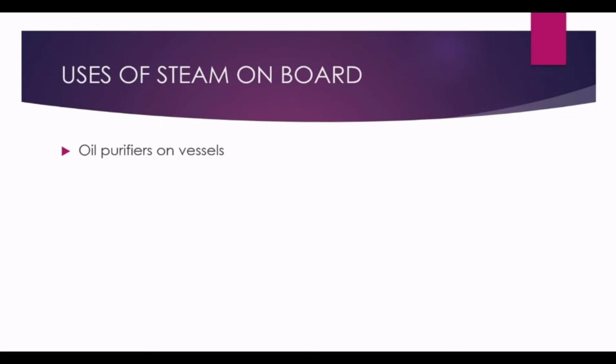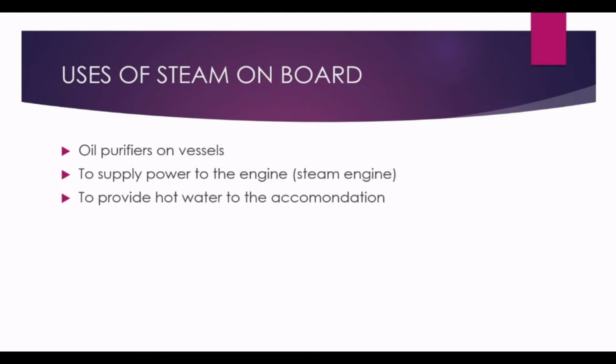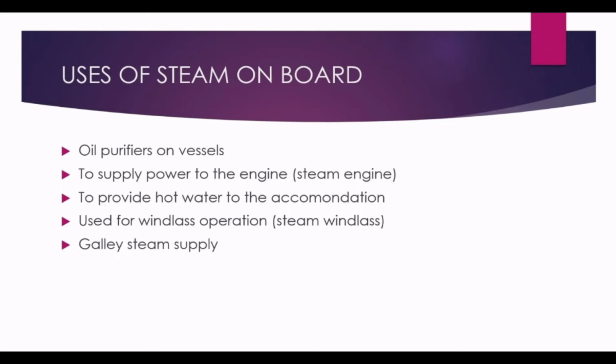First of all, steam is used for oil purifiers on vessels. Other than that, it is also used to supply power for the steam powered engine. Steam is also used for hot water supply at accommodation. Steam is also useful for the steam powered windlass operation. They are also used for galley steam supply and on deck, for example, to clean the oil tanker's tanks.